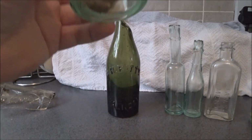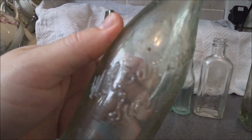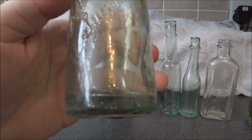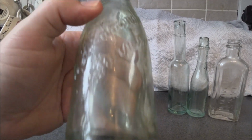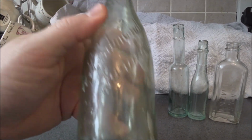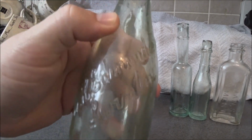And then this one, I'm really struggling to find out with this one. This is W.H. Edmondson Swinton. Again, I believe that this is roughly the same age as the last one, 1880, 1890, but really struggling to find any information about that one. I found the ginger beer bottles, but not the glass version, which is strange.